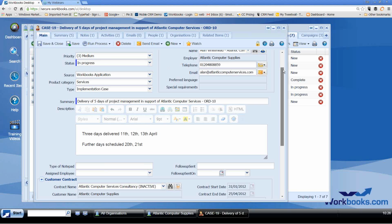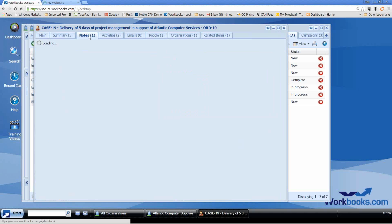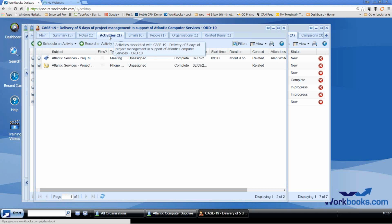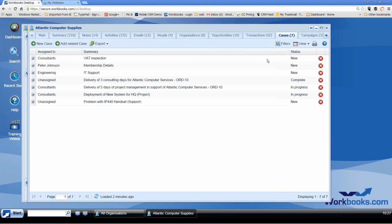Now, running across the top of this case are those familiar tabs again. So we saw the tabs earlier on for a company. Well, here we've got the same tabs. So any general notes about this issue, including any files relating to this issue, activities that you've had, any tasks, phone calls, meetings, emails. Emails can be linked to a record of a company and a person, but also issues as well. And there's a few other tabs there also. So a nice, easy way of seeing against a client all of those issues there.